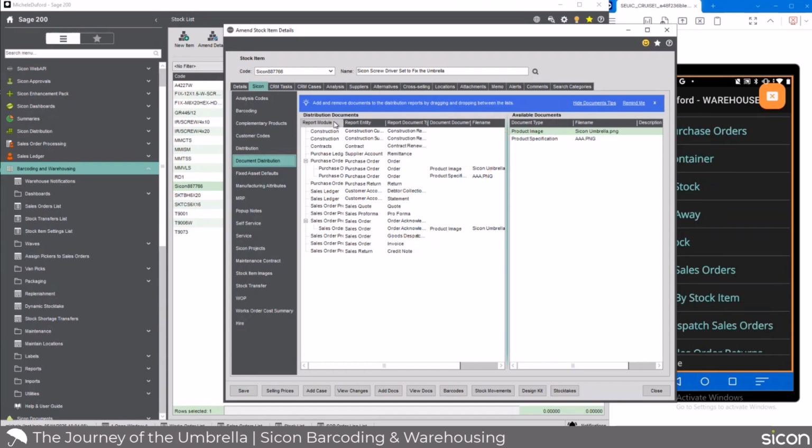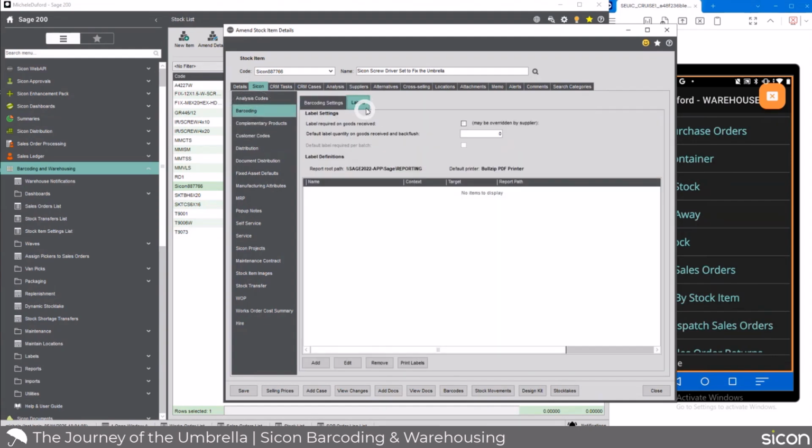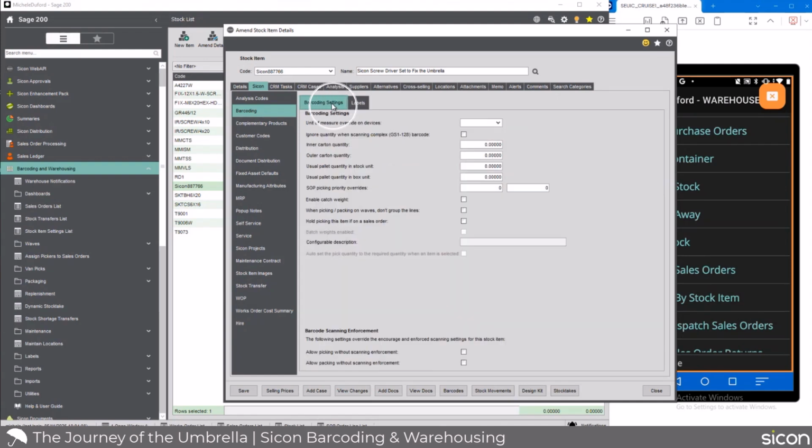We also have some settings that are specific to barcoding and warehousing. So do I want to produce a label on goods received? What does that label look like? There's a stack of labels which have been pre-configured for you to be able to choose from. In the barcoding settings, there are a number of settings, which I'm not going to bore you with every single one of today, but the reality is that, of course, it is a very configurable solution based on the settings that we display for you. All of these can be seen in the help and user guide.